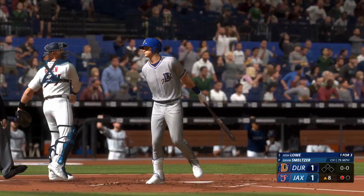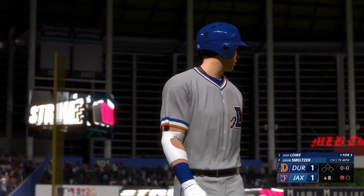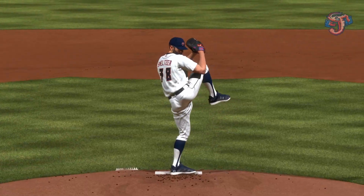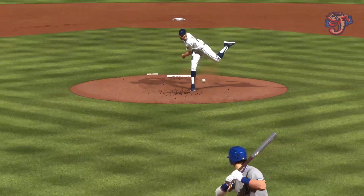Swings and misses, struck him out. Pulled the string on the changeup. He's locked in at the plate when he's using the whole field. He was out in front there. Just needs to let the ball travel a little more, and his timing will be back on track. Good pitch for the strikeout.